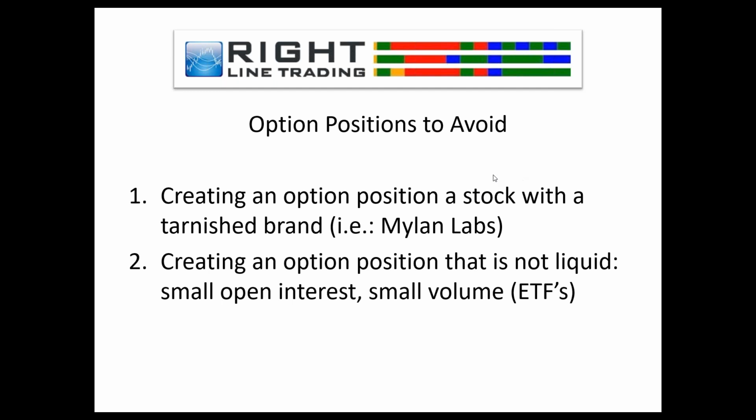Now, there are some options positions that I always avoid. And one of them is creating an options position with a stock that has a tarnished brand. If you remember the Mylan EpiPen issue, where they were price gouging with it, and they created a generic that was exactly the same as the brand, and it was a whole mess. And Congress got involved, and then remember Hillary Clinton got involved, and she came out with all kinds of news about Mylan. It took Mylan a year to recover from that, and I don't even know if it's back yet. So once a company gets tarnished like that, don't buy off the bottom, because it's going to stay broken for a long period of time. And most smart investors are going to stay away. So consider it dead money and move on.